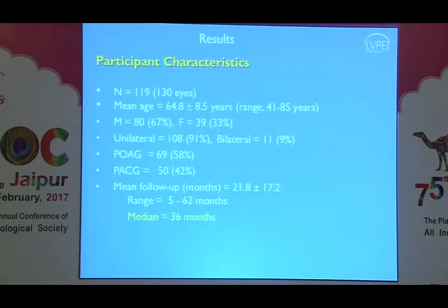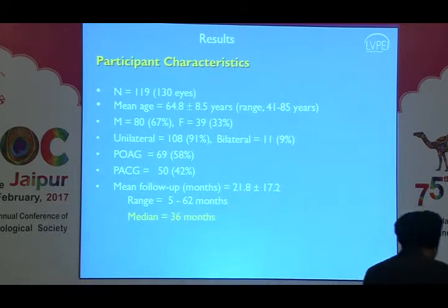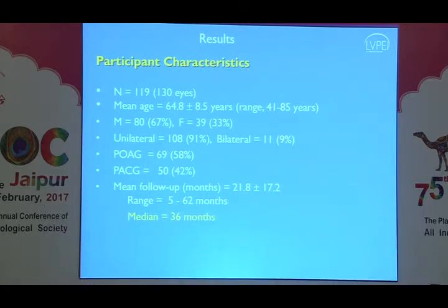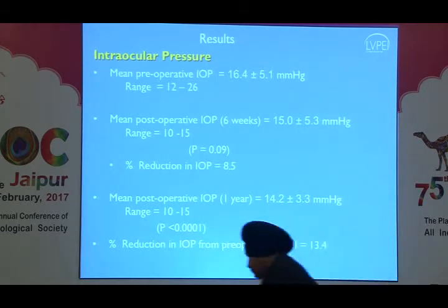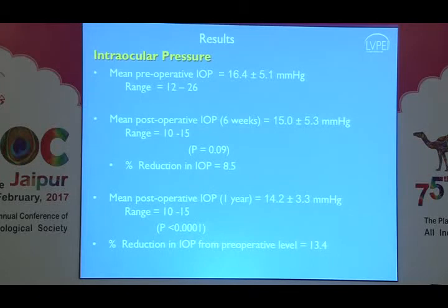It's a small series of 130 eyes of 119 consecutive patients, where 58% of the patients had primary open-angle glaucoma associated with cataract and 42% had primary angle closure glaucoma associated with cataract. All these patients had good intraocular pressure control with multiple anti-glaucoma medications, from 2, 3 to 4 medications, and had visually significant cataract.